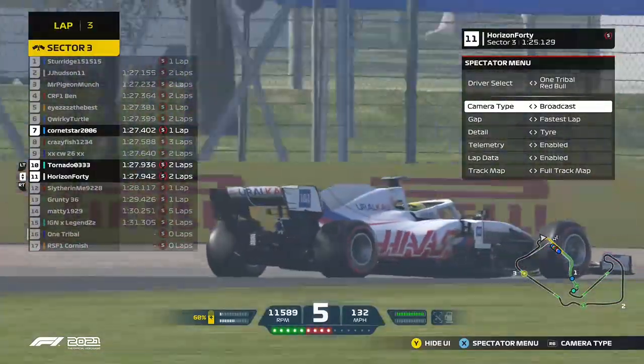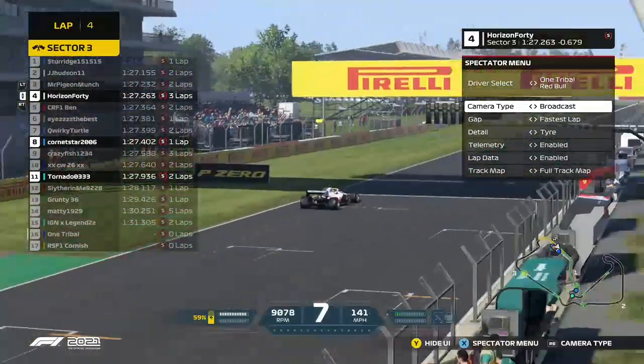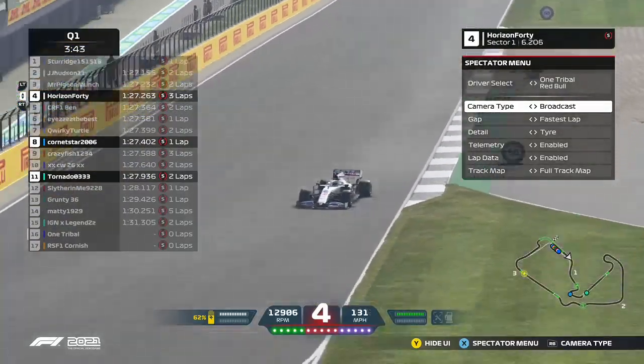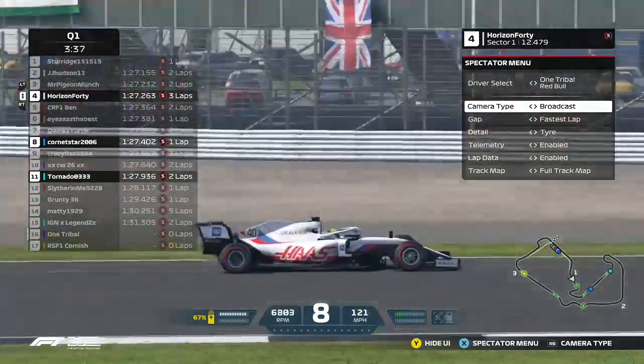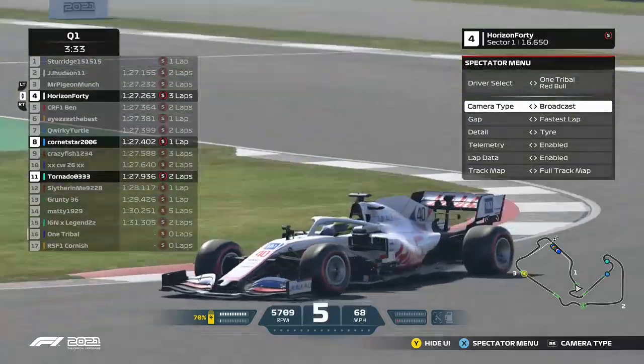Here comes Horizon 40, back up to 27.2, just behind his teammates into 4th place. So F2 drivers, Sturridge's lead, he still leads, but has been cut quite dramatically over the last couple of races, but he is still leading on 104 points.